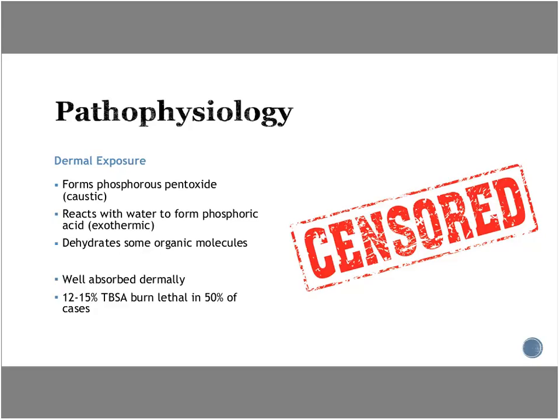So there are three different mechanisms that cause damage for the dermal exposure. You get caustic injury from phosphorus pentoxide as well as phosphoric acid. But that phosphoric acid also causes an exothermic reaction, which is probably the most damaging component of this exposure, and then you get some dehydration reactions for some of the organic molecules. You can also get pretty good systemic absorption dermally, which can lead to systemic toxicity. Even 12 to 15% total body surface area is lethal in half of the cases, so you get some pretty significant absorption there.